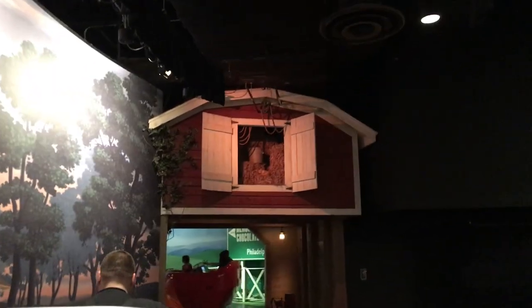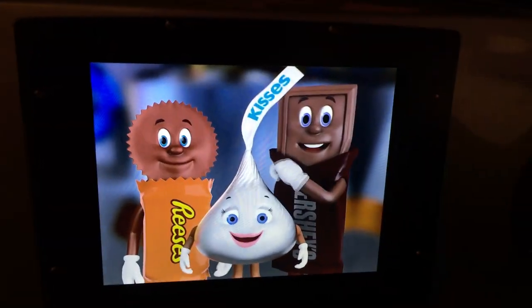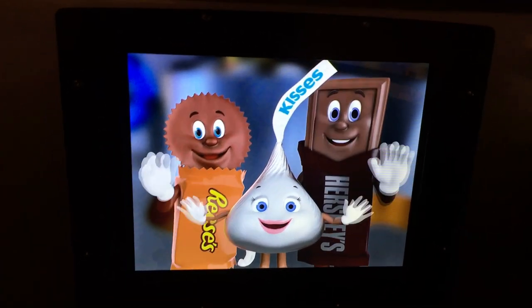Everyone, welcome aboard the Hershey's Chocolate Factory Tour. For your safety, please remain seated with your hands and feet inside the vehicle at all times. We're on our way to the Hershey Chocolate Factory. Your guide will meet you at the entrance. See you inside.